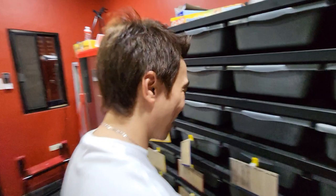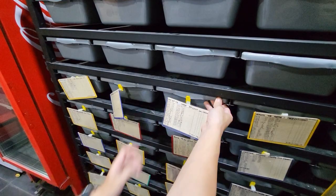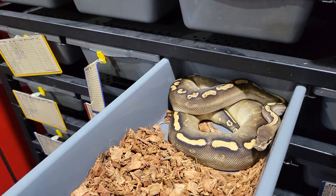This is a GHI, black pastel, yellow belly, Wookie, het for clown, meaning the clown is not visibly present, but it's in the DNA. Ayan na. See? That's a dark snake naman. Medyo patternless na. Hindi naman patternless, but light on patterns.